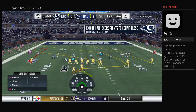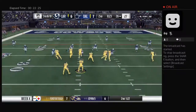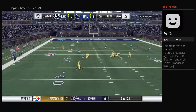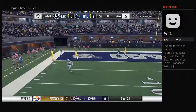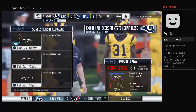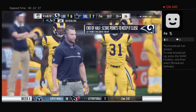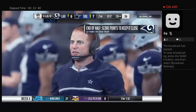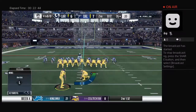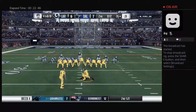So the D-line's going to spread out. Off play action, here's Goff. And that is incomplete. So 17 seconds now on the clock here. Had the right idea there, trying to throw it to the sideline, but he led him just a little bit too much, trying to get it out to his receiver. Ends up falling to the ground, incomplete.